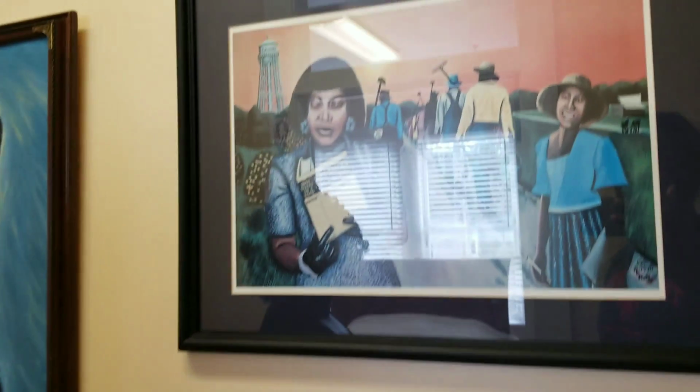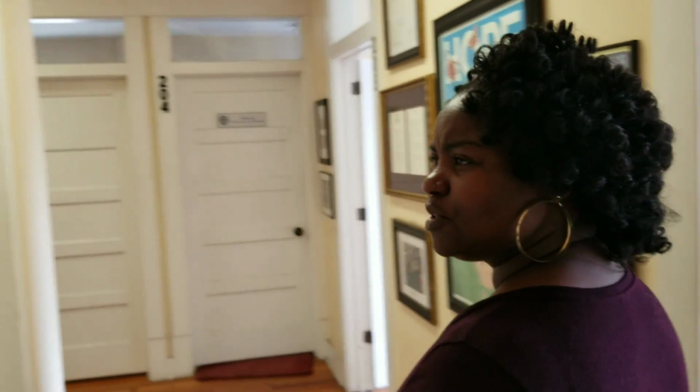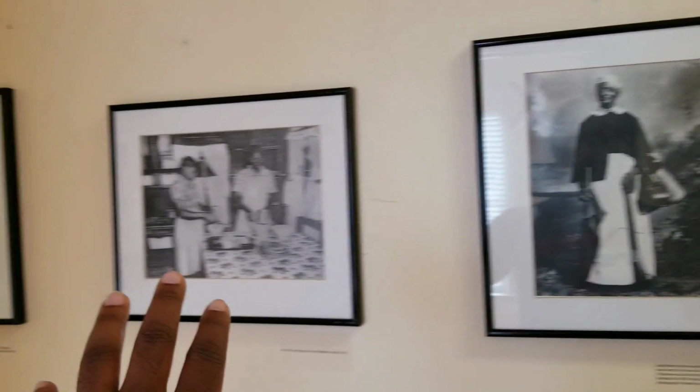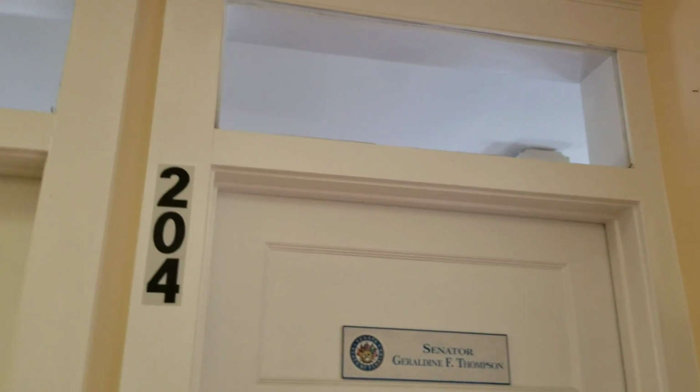But a lot of it now is just office space. The room numbers are still there, and the room numbers are still here, as you can see. And she said there were 20 rooms, 20 rooms up here. It goes in the square. There are still a lot of photos that you can see, but most of this is all offices. And here's the office of Senator Geraldine Thompson.